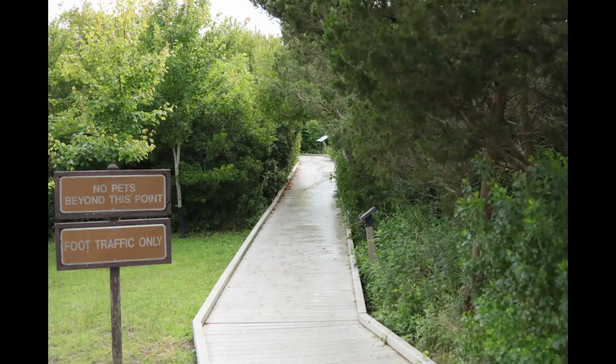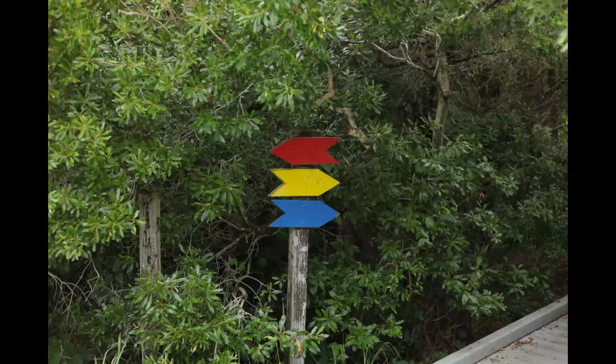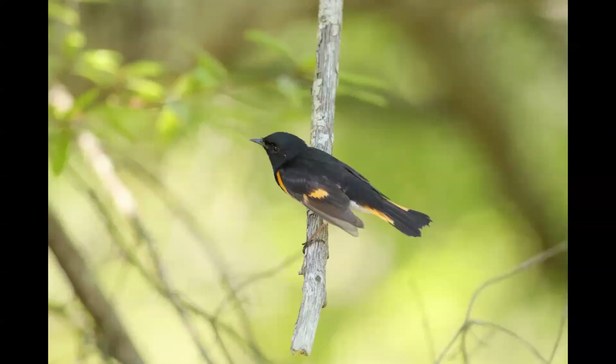Most of the trail system here on the main trail is this raised boardwalk. Now be aware, it may be slippery when wet, and there are no bicycles allowed on the boardwalk itself. These are the blazes they use in place of the traditional blaze, which is a painted mark on a tree. Instead, they use these painted arrows to denote which direction the trail is heading, which trail you'd like to take. And don't be afraid as you walk around to bring your older family members there, as there are benches spread throughout the entirety of the park.